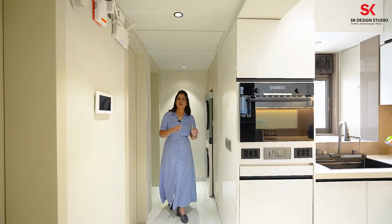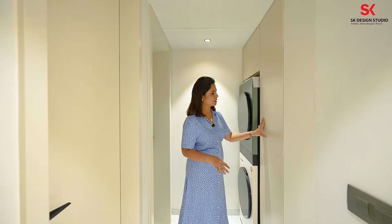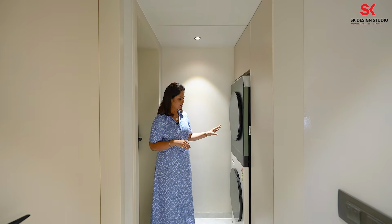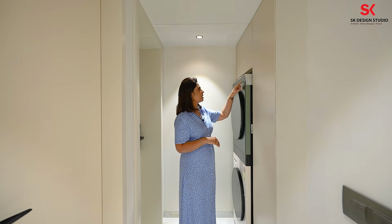Now let's go and check the master bedroom. So while going towards the master bedroom, this is the door for the master bedroom, there was this particular area given for the utility. You can see the before picture here, and we have given them this particular unit. That's a combo of washer and dryer. Below is the washing machine, and this is the dryer. The company is Thank You, you can Google it out.